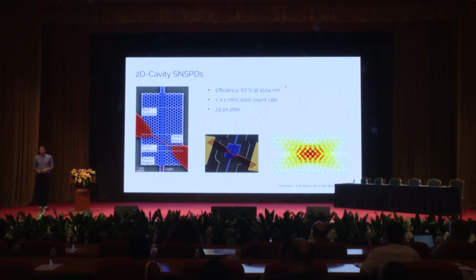I see a bunch more questions. First one here. Me? Second, okay, third. Just a quick question. I guess these waveguides are single mode gratings? We are working with single mode waveguides. Yeah. So what's your coupling efficiency to the waveguide?